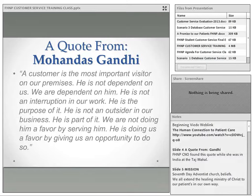A customer is the most important visitor on our premises. He is not dependent on us. We are dependent on him. He is not an interruption in our work. He is the purpose of it. He is not an outsider in our business. He is part of it. We are not doing him a favor by serving him. He is doing us a favor by giving us an opportunity to do so.